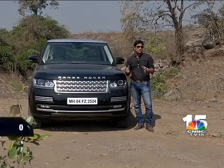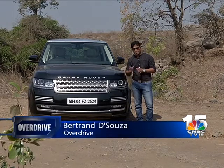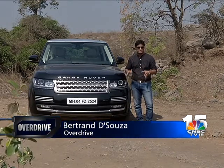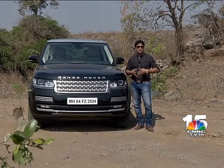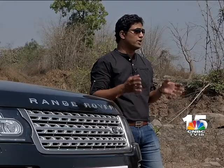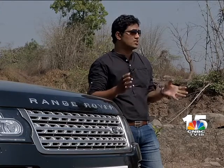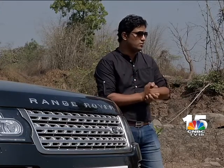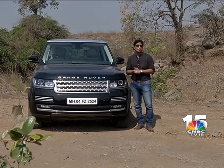Take a look. The Range Rover is the luxury flagship SUV manufactured by Land Rover. But way back in 1970, when this model was first introduced, it wasn't as much a luxury SUV as much as it was just another upmarket model in the entire Land Rover lineup. But the world has changed, and in this world, the Range Rover aims to be more than just the most luxurious SUV in the world. It wants to be the most luxurious car in the world.